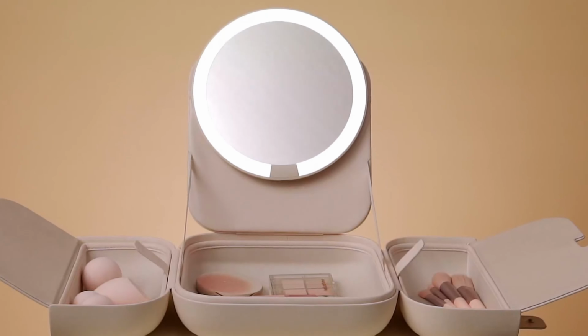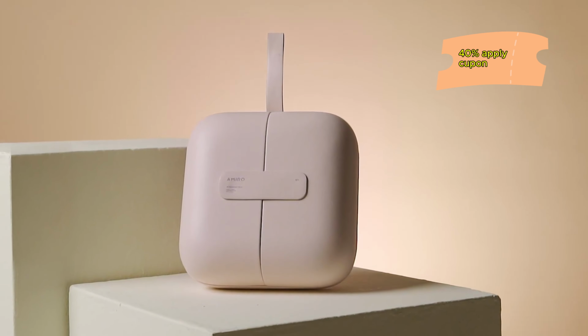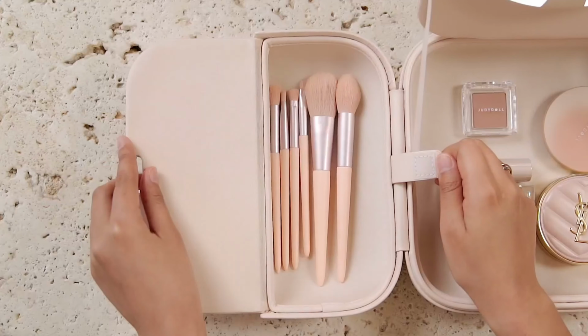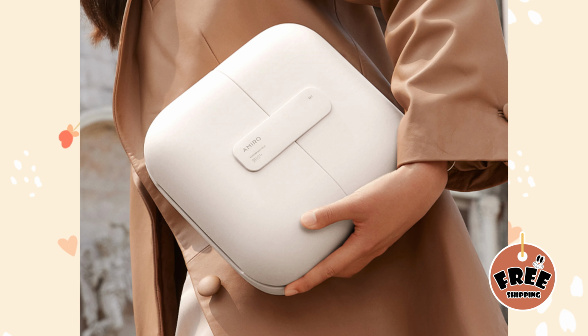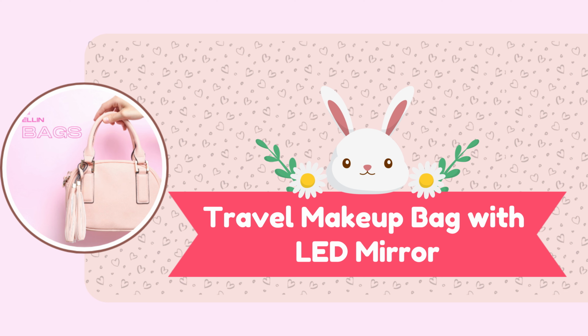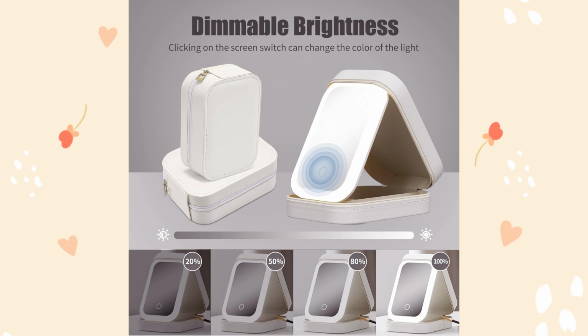Available in white and pink, the bag is priced at $127 with a 20% discount and a $40 coupon. With 147 reviews and over 200 sold last month, customers love its practicality and elegant style, with free shipping and returns through Prime.